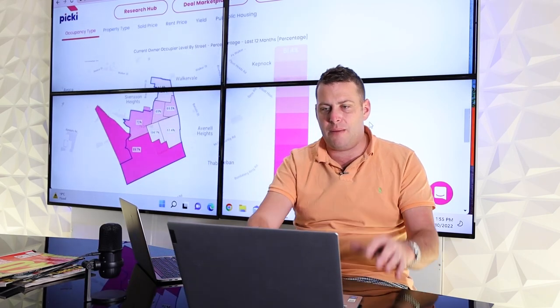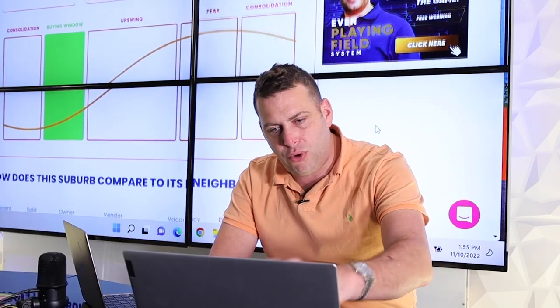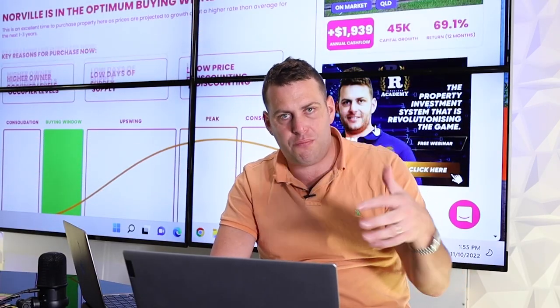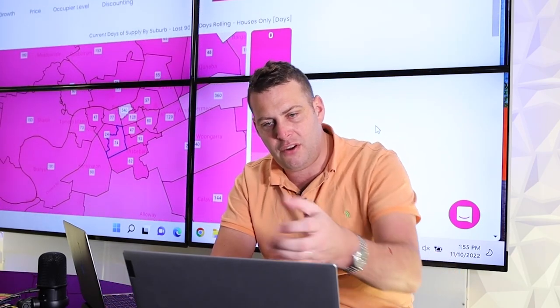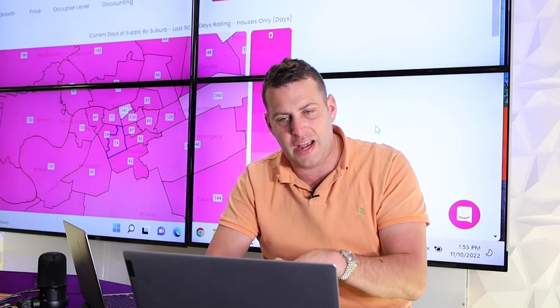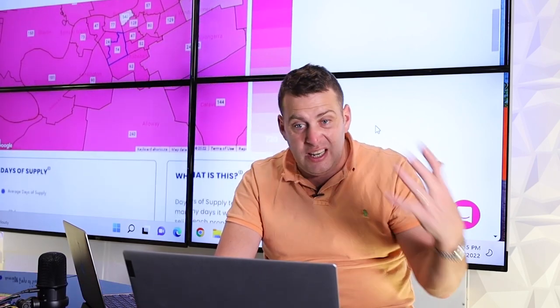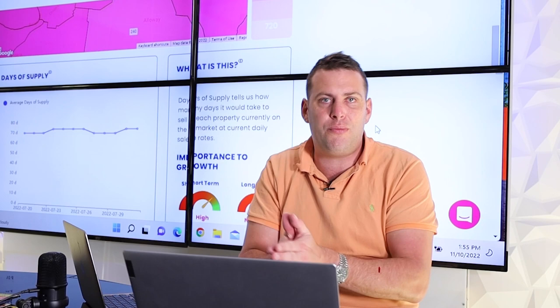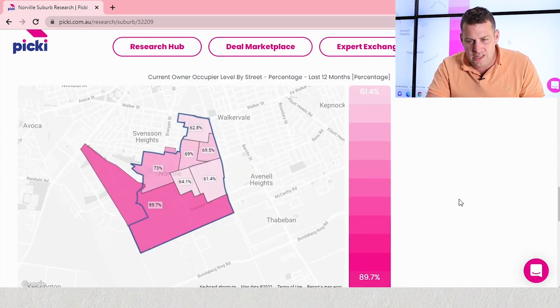So overall, this suburb, great. It's prime buying window, high owner occupier levels, low days of supply and low price discounting. And I've confirmed that with the yield, I've confirmed that with the days of supply. For me, it's leading the charge forward at a local government area level. This is one of the suburbs that I would be focusing my attention on if I had to buy in Bundaberg. Which streets would we be focusing our attention on?